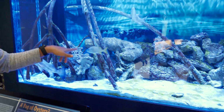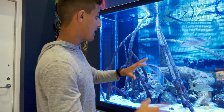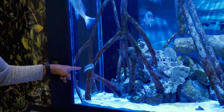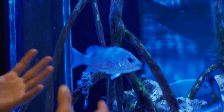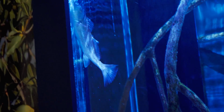As you guys see, this little grunt right here, we actually caught in a fish trap along with a mangrove snapper. And then my favorite fish in the tank, oh look, they even have one of the little puffer fish we have. Oh, yeah. Look at that. That's awesome. And then they have a baby redfish. That is insane. That is so awesome. I mean, look at that.